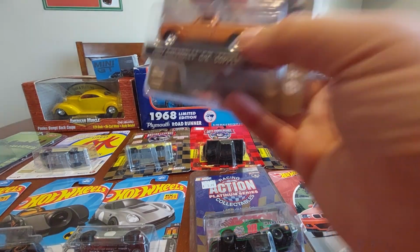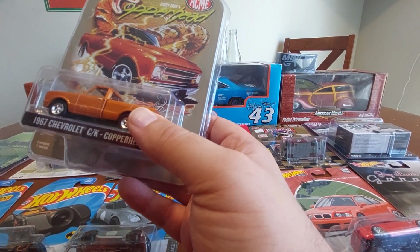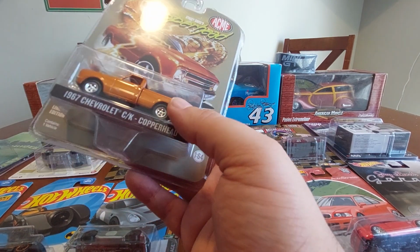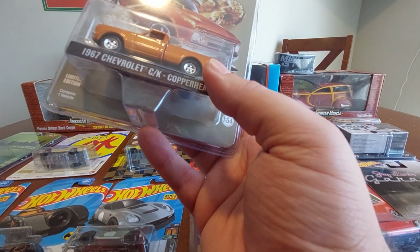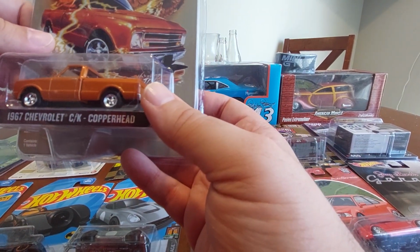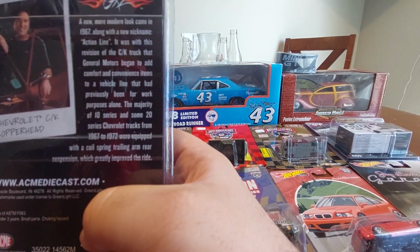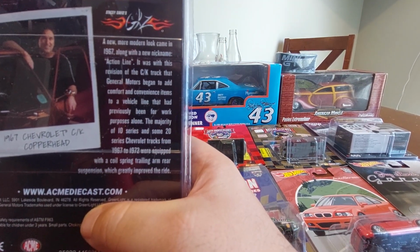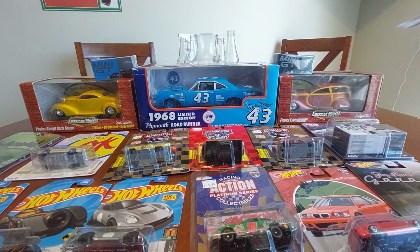Alright, this one's special here. This is the Copperhead by Acme. I really hope we get more Gears releases of Stacey David's, because having the Copperhead is just plain cool. '67 Chevy CK. And here's the little thing on the back. If you want to pause, sorry my hand's a little shaky, and read that, you're welcome to.